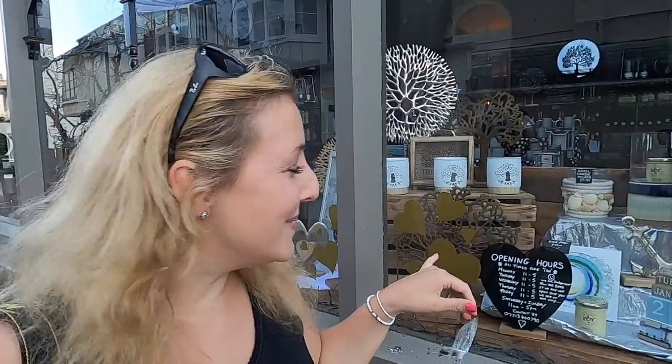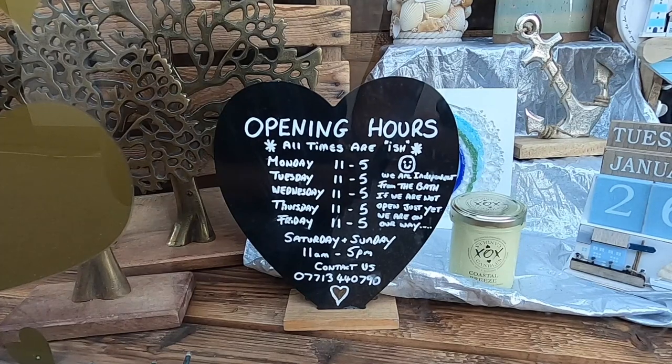This shop is really cute. We've been in here before and bought some gifts, loads of lovely little trinkets in here. But what we just noticed here, love the sign. The opening times, all times are ish. That is literally our slogan. Craig and I are both tidoptimists, and every time we say we're going to be somewhere at a time, it's always ish. 5:30 ish, 6 ish. So yeah, really appreciate that sign there.